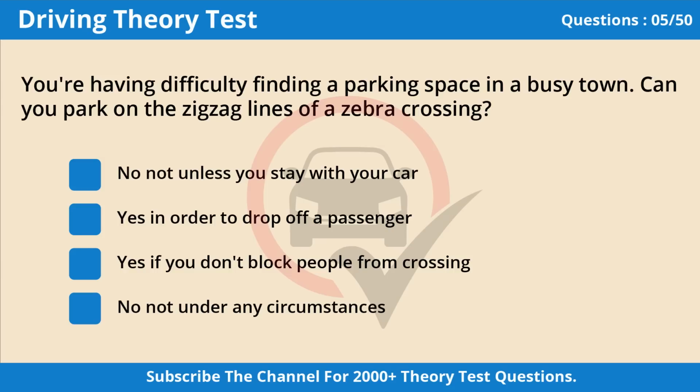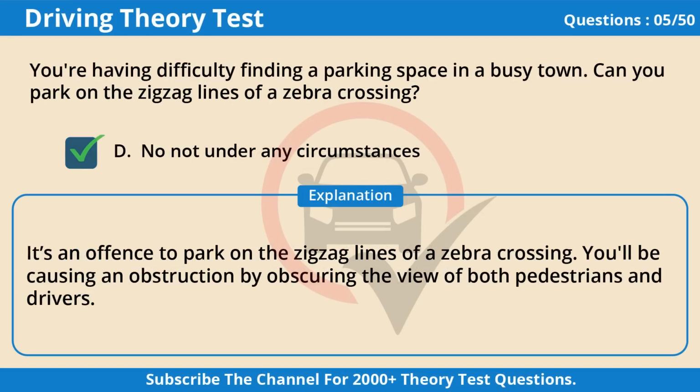Question 5. You're having difficulty finding a parking space in a busy town. Can you park on the zigzag lines of a zebra crossing? D. No, not under any circumstances. It's an offense to park on the zigzag lines of a zebra crossing. You'll be causing an obstruction by obscuring the view of both pedestrians and drivers.